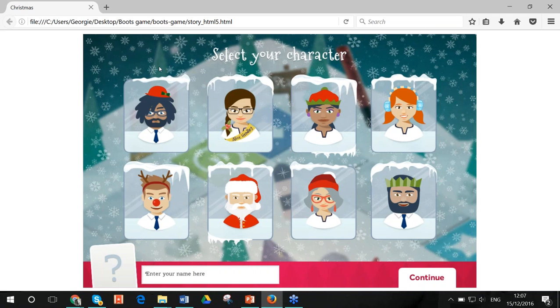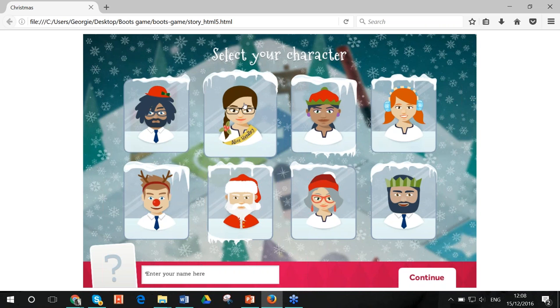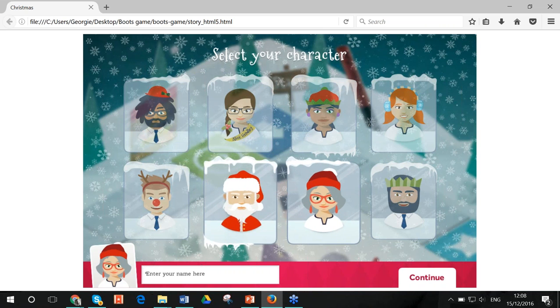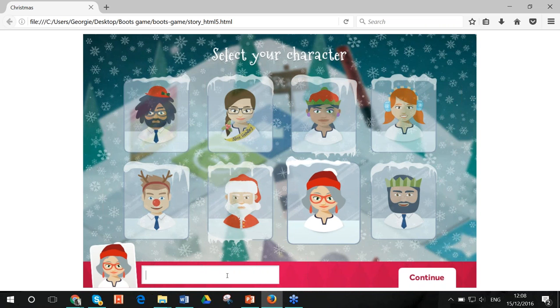So you should be able to see on my screen here. Now the game actually starts with a festive animation to really set the scene. I've skipped that today so we can focus on the game mechanics themselves, but if you imagine there's been an animation before here, and now I land on this fun interactive character selector screen. So I can choose any of these Christmas characters and then enter my name. So the course is starting with some personalisation right at the start.